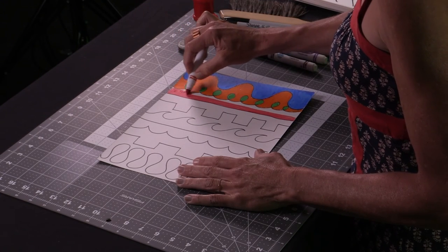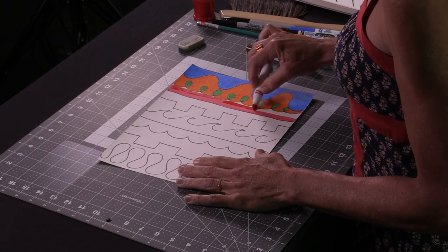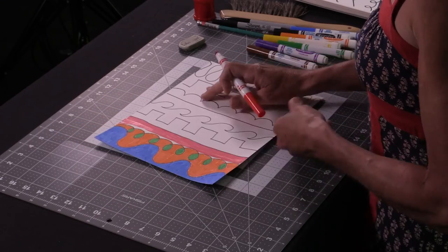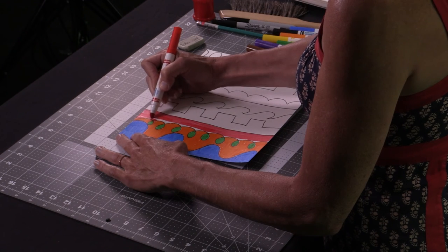Okay, now when I get to the edge where it meets up with the other color that I just drew, I may just want to not do this hand position because it can be hard to control. This is good for filling in large areas. Then I'm going to go back and I'm going to turn it this way and holding it using the wider part of it, I'm going to just color in.